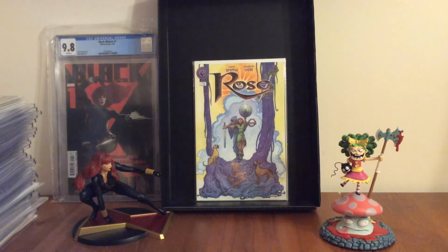So I believe this is a really cool spec book you can pick up for really cheap. You could actually find this book for like cover price. Really cool. And it's a story prequel to Jeff Smith's Bone. Very nice indeed. Really pleased to have this in my collection.